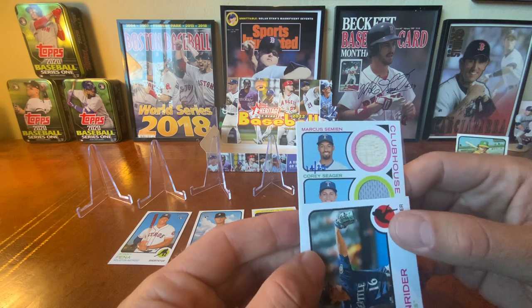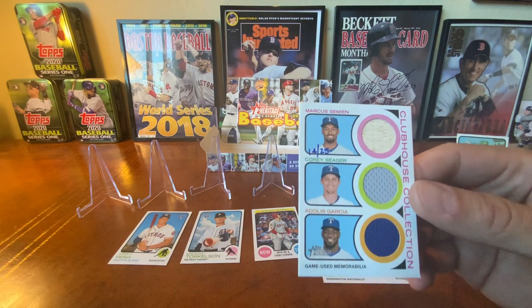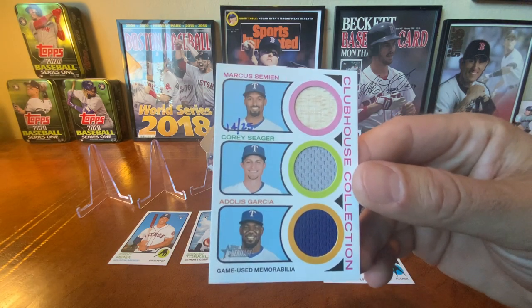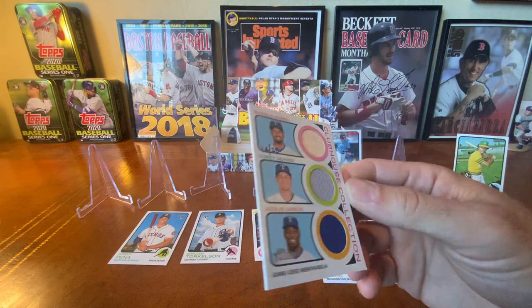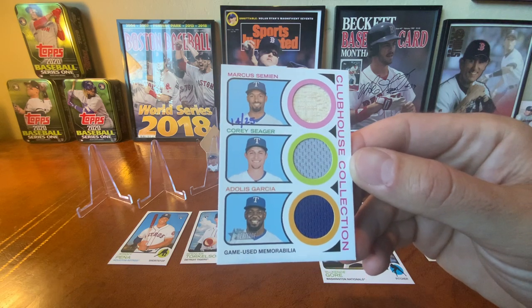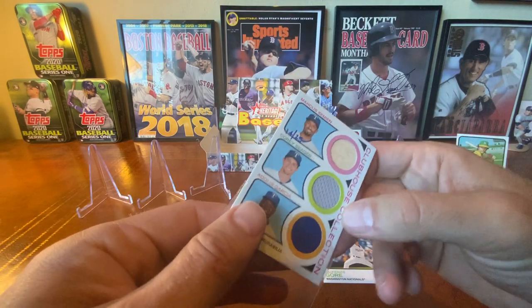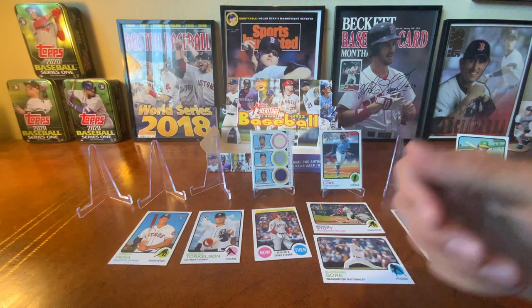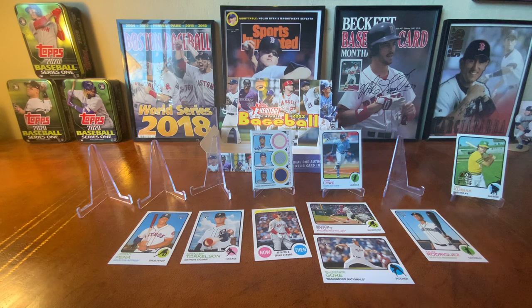14 out of 25. That is a triple relic Rangers. Okay, so a big card. And a beautiful one at that. I feel like it's a little thinner than a typical clubhouse collection card. Because when I was feeling the packs, it turns out that I have sadly misled you, my lovely and loyal viewers, because this is not going to contain an autograph. Usually I can tell. Usually the pack is very stiff when it's a clubhouse collection. I think that one might be a little thinner than usual.